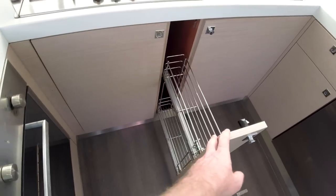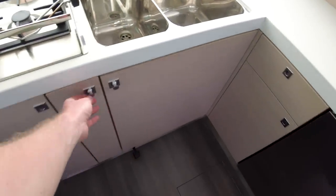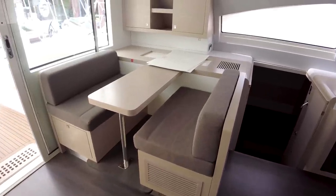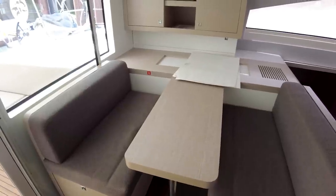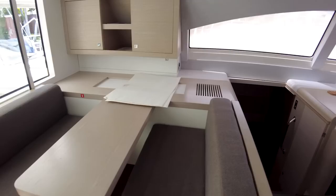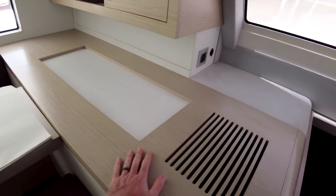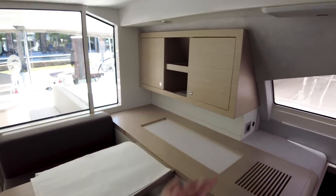Is this what I think it is? It is. Area for spices, for tall things. That's pretty cool. I like having that right there. It's kind of like a little desk area, or just an informal eating area, relaxing area. And then back here, just more counter space really, and more storage up there.